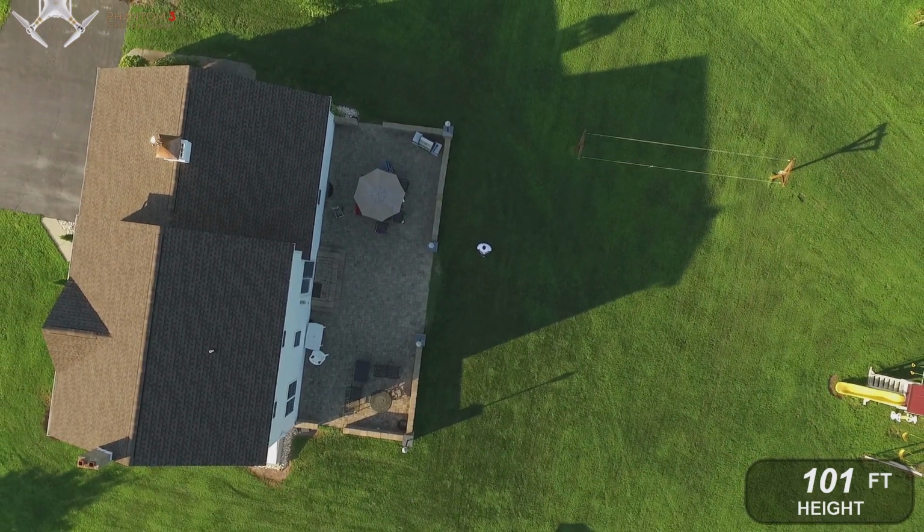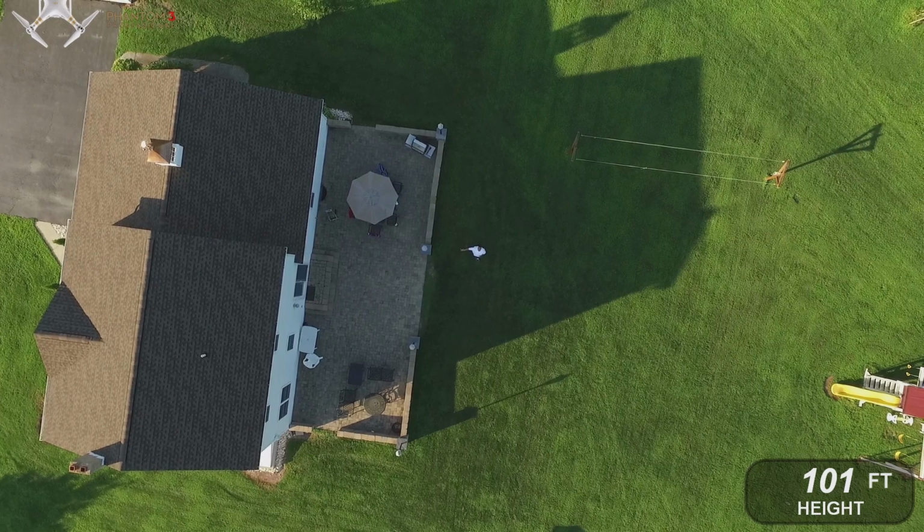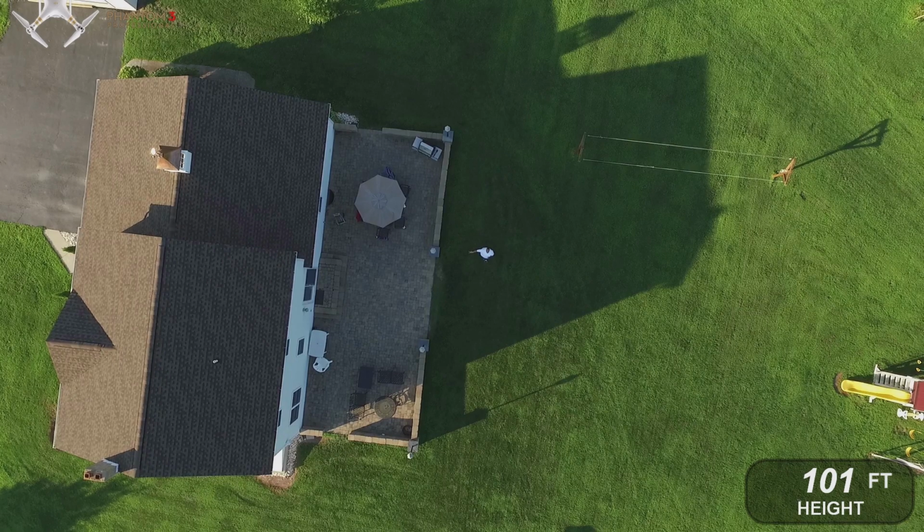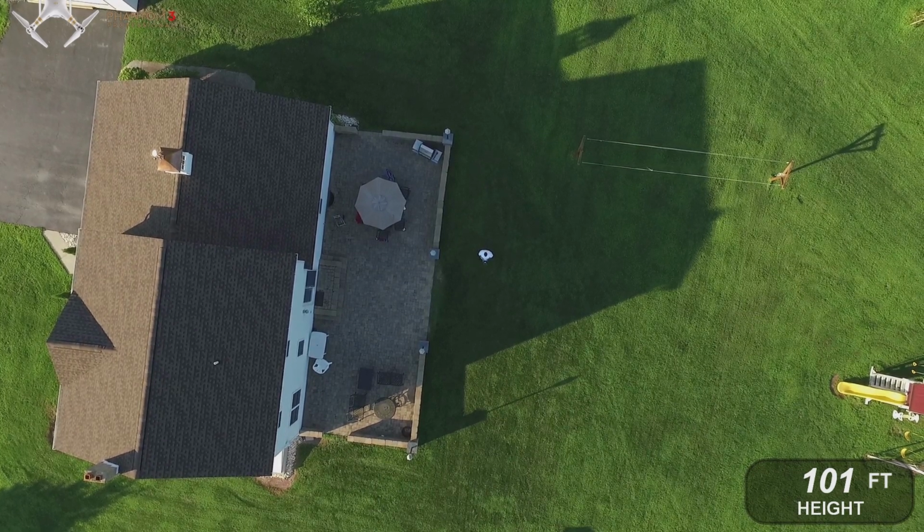So now we're at 100 feet up. Yeah, you can maybe see my 2 fingers out, but you definitely cannot tell who I am at 100 feet up.